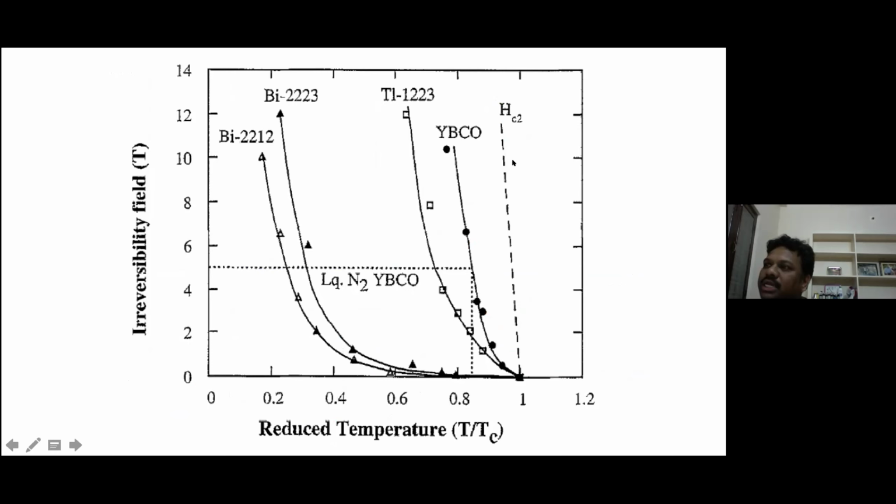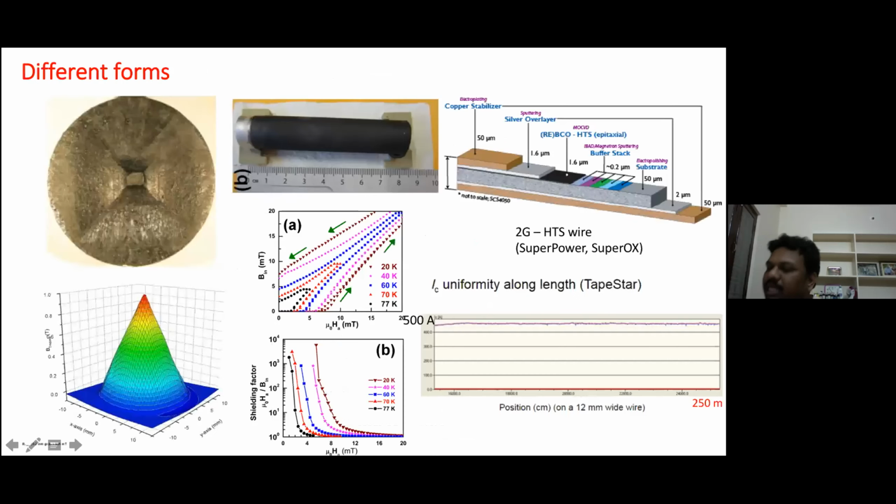Among the high temperature superconductors, yttrium-based or rare earth-based superconductors have very high irreversibility fields, and as a function of reduced temperature, the performance of YBCO is much better than the other high temperature superconductors. In this context, this is a brighter candidate for practical applications, but we'll come to that shortly. There are a few hiccups that we need to address, and I'll try to address some of them.